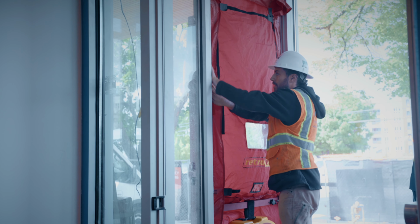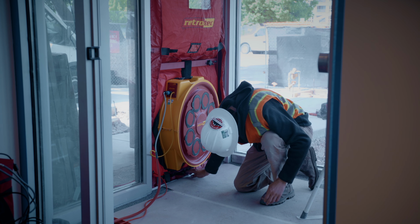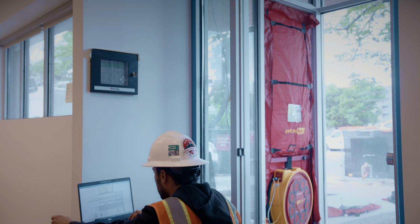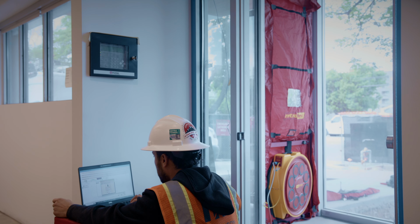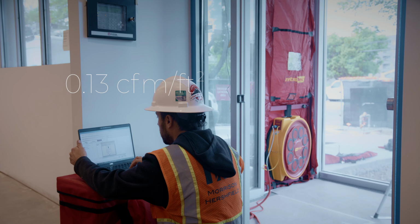Third, the last step to achieving an airtight construction was to perform a whole building air leakage test. This is how we confirmed that all the countless building envelope steps we took to achieve high levels of insulation and airtightness were successful. Thanks to the attention we paid to constructing the hundreds of wall details correctly, our building scored a superior level of airtightness at 0.13 CFM per square foot.